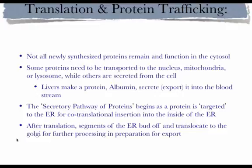It says not all newly synthesized proteins remain and function in the cytosol. Some proteins need to be transported to the nucleus, mitochondria, or lysosome, while others are secreted from a cell. For example, livers make a protein known as albumin. Have you heard that? Did you guys do a blood sample and run it on a gel in biochemistry? Or did you look at it or something? You did saliva and IgA, that kind of stuff?